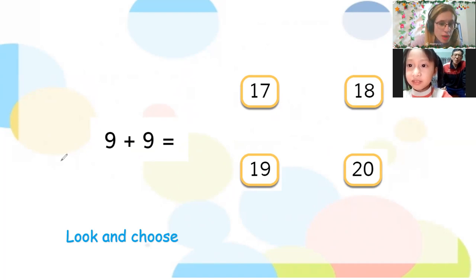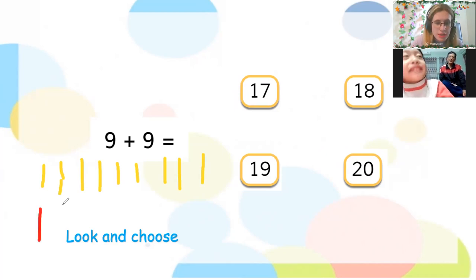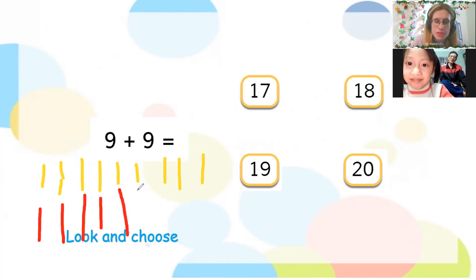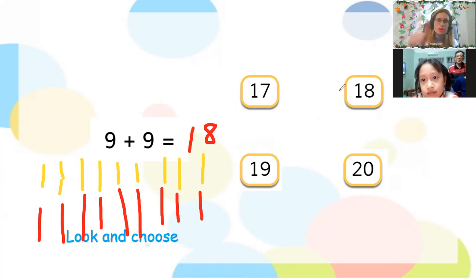9 plus 9. So we can do this. 1, 2, 3, 4, 5, 6, 7, 8, 9. Another 9. 10, 11, 12, 13, 14, 15, 16, 17, 18. 9 plus 9 is 18. Circle 18 for us. Good job. Circle 18. Yes, circle 18. Like this.